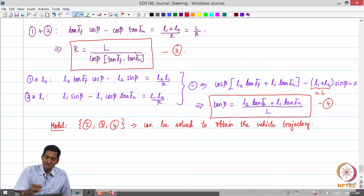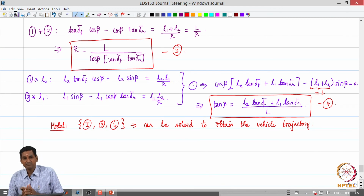Okay. So this is the kinematic bicycle model, fine. We will stop here and then we will continue in the next class. Thank you.